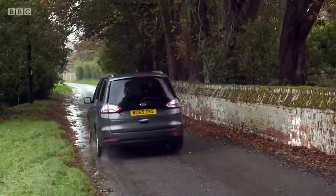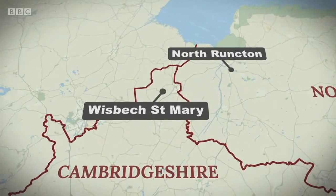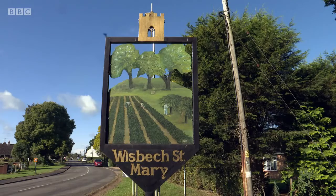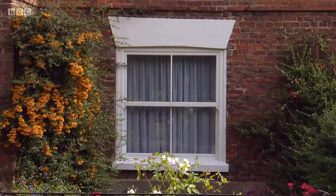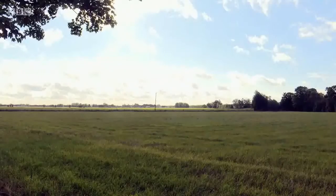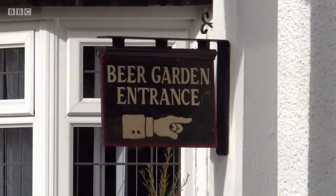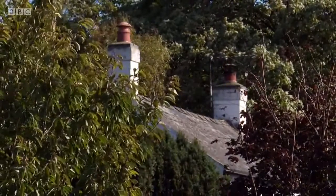To maximise Vicky and Ray's budget, we're moving away from Norfolk's coast and heading for the Cambridgeshire village of Wisbeach St Mary, which is a good hour's drive from their favourite seaside destinations. It's a quiet but picturesque village overlooking the fens and still has a local pub, which should be a great way to make friends in the community. Our next property enjoys a peaceful edge of village location.